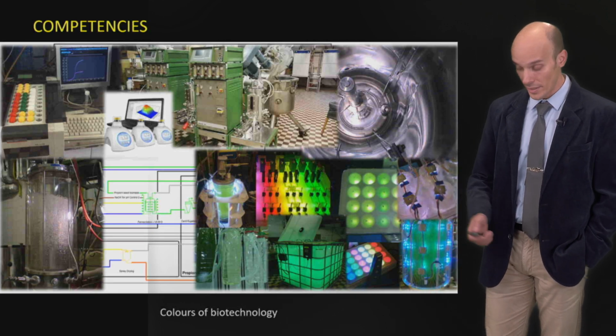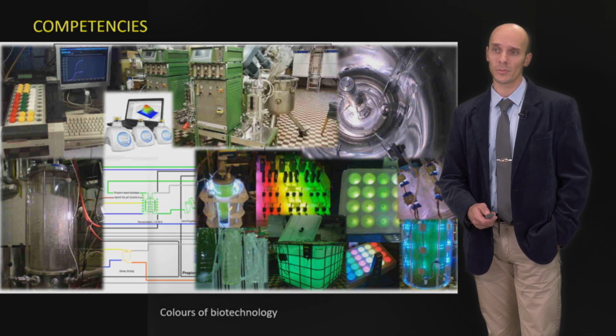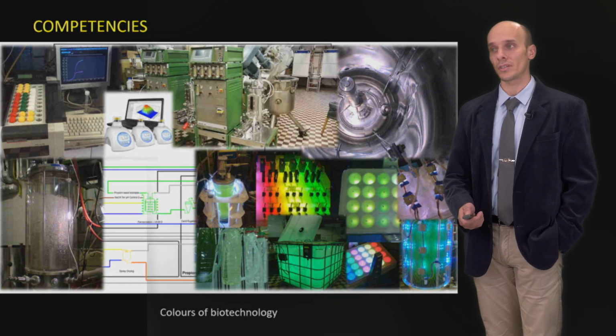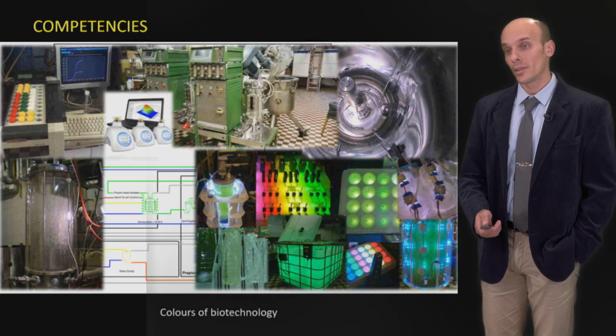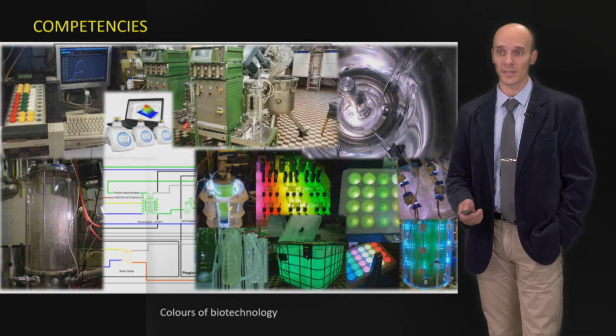We are very proud of the fact that the term biotechnology was first used by a Hungarian researcher called Károly Ereky, and after his activities, the main three branches of biotechnology received the three color codes of the Hungarian flag. Now I'm going to introduce our activities along these three fields of biotechnology.